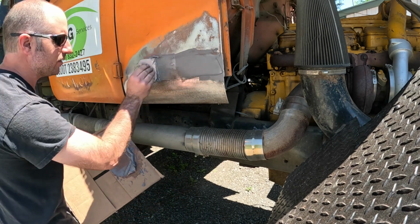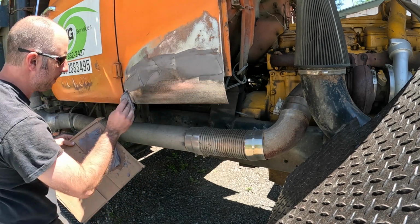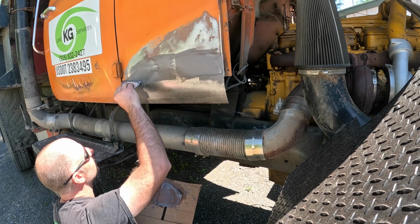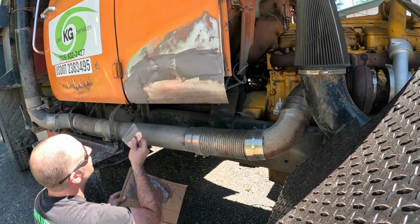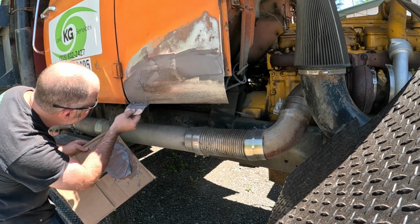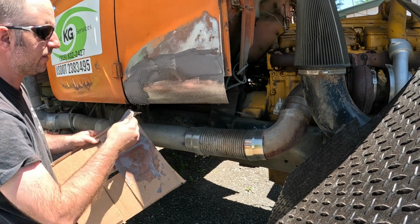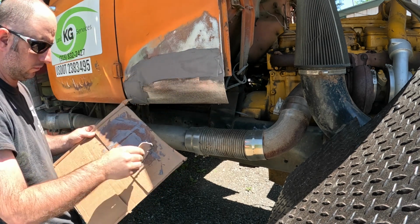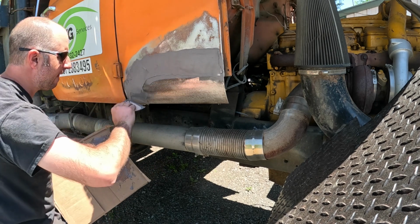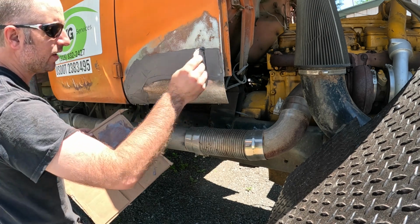And it's nice when your sheet metal work comes out good, because then you don't need a whole bunch of meow mix. You've got much time to work with this stuff. Yeah, we're hardening up pretty good here now. I think that's all she wrote.